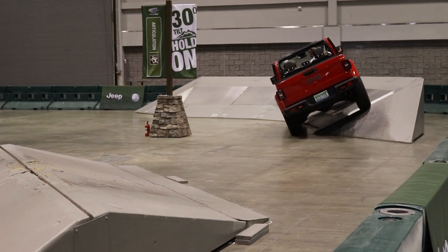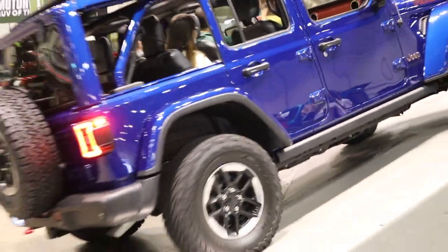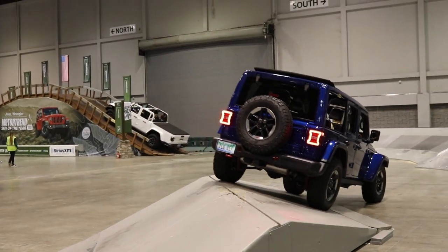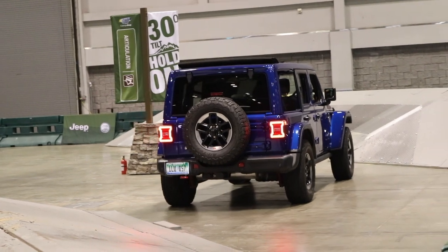Okay, we got a cool little Jeep track setup up here. We're gonna go and check this thing out. I see Jeeps running up and down everything. So Jeep Nation, if you're on here and watching this, check it out, baby. Look at the color on this Jeep. That's pretty. Some type of midnight blue.